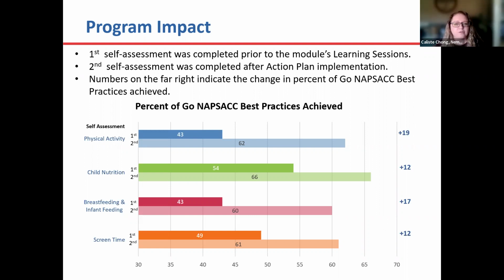So the numbers on the far right indicate the change in the % of Go NAPSACC best practices achieved. So for physical activity, we saw a 19% increase in the Go NAPSACC best practices achieved. For child nutrition, it was 12% increase. Breastfeeding, infant feeding, 17% increase. And for screen time, it was a 12% increase. So as you can see, those are really substantial changes that were shown through the providers implementing more best practices throughout the Learning Collaborative process.